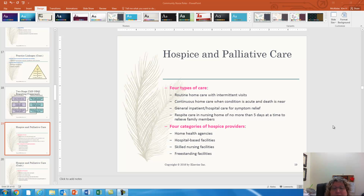Hello, next we're going to talk about hospice and palliative care. There are 4 different types of hospice care. There can be routine home care where the nurse comes and then leaves. You can have continual home care when the patient is clearly getting very close to the end. You can have general inpatient or hospital care for symptom relief.